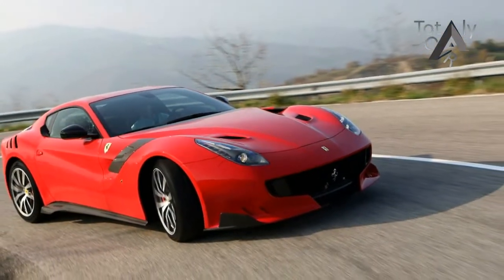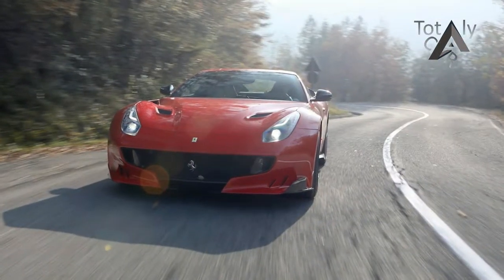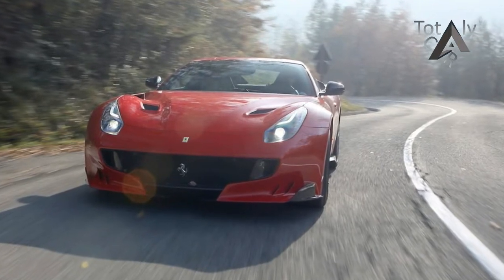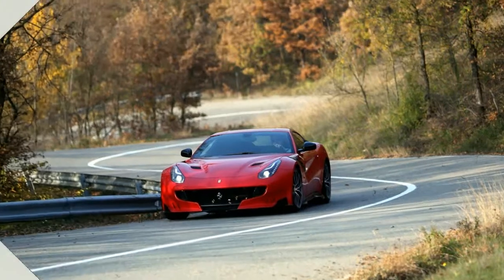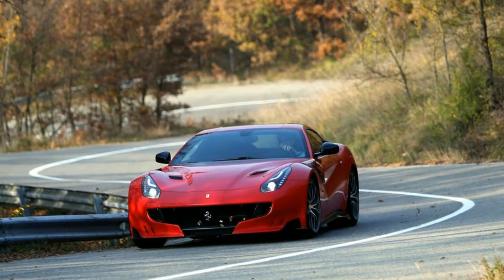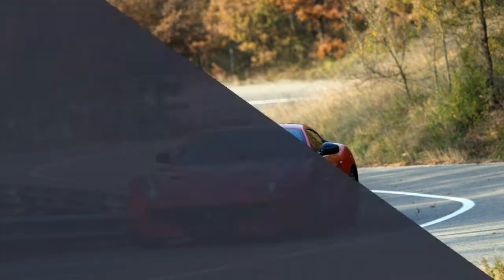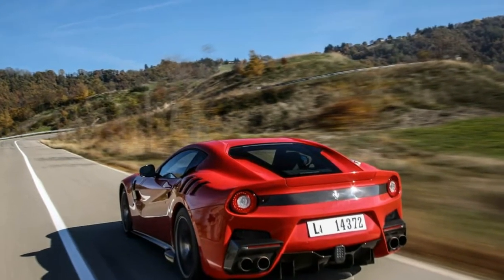The F12 TDF worms its way into your psyche with delicate, light steering that is direct, immediate, and unforgiving. Spin the steering wheel too fast or too far and the rear responds just the same, rotating too fast or too far. Get it right, though, and the car darts where you look with the rear tires faithfully following the front end in a tight, tidy arc.